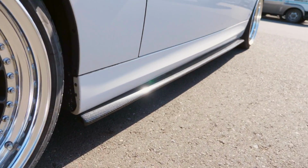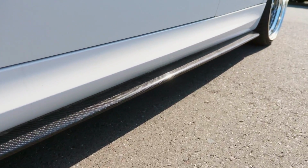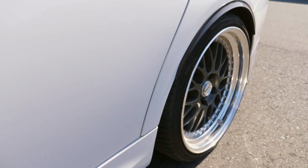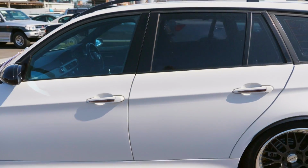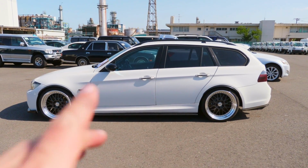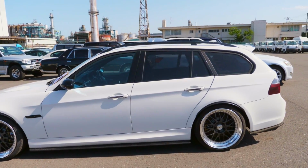Okay, coming down here, the side skirt is quite nice. You don't see too many side skirts on these, especially the wagon. And I don't know if the wagon has a different wheelbase, or if you can put the same side skirt from the sedan or the coupe on it. But if it is a bespoke piece for the wagon, that would be ultra rare.